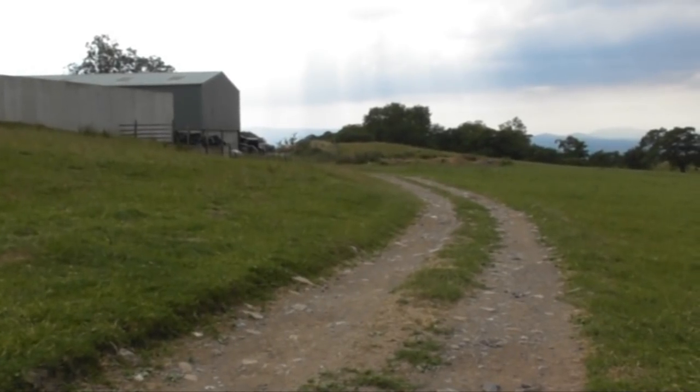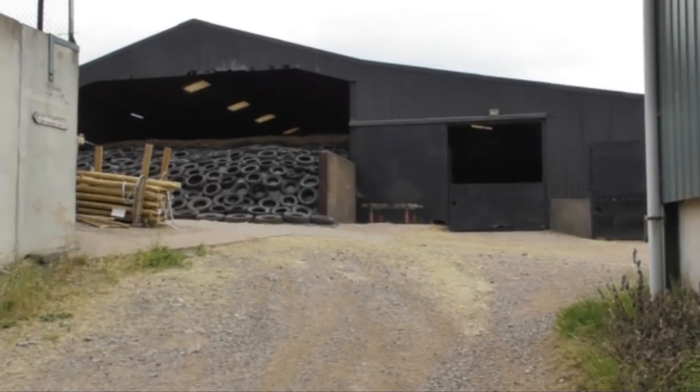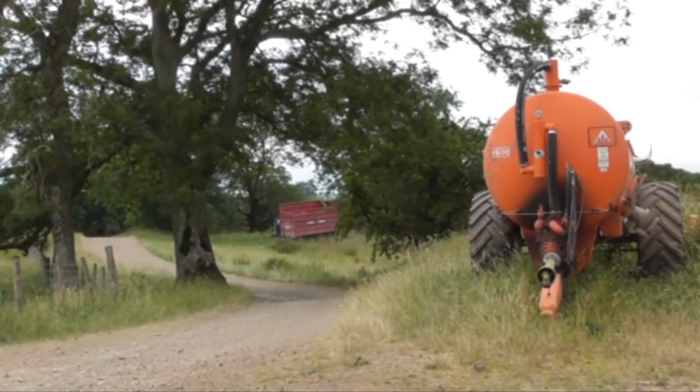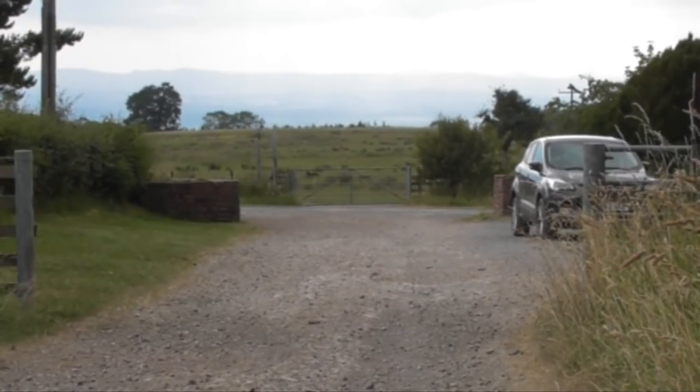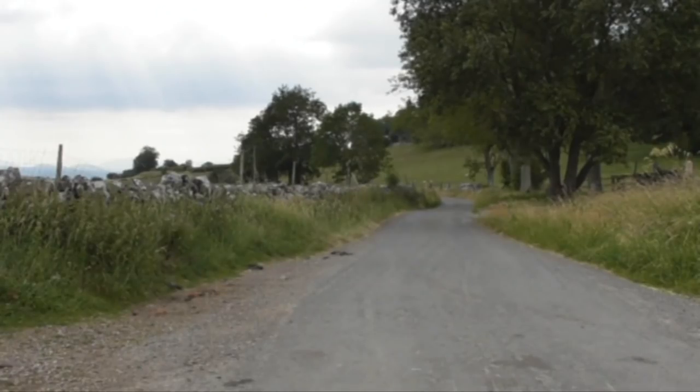We're just at the corner of the farm now. We go through the farm and bear off to our right down the track. At the road, we turn right. It looks a very quiet road, does this one. We're heading towards Dufton now, maybe a mile.